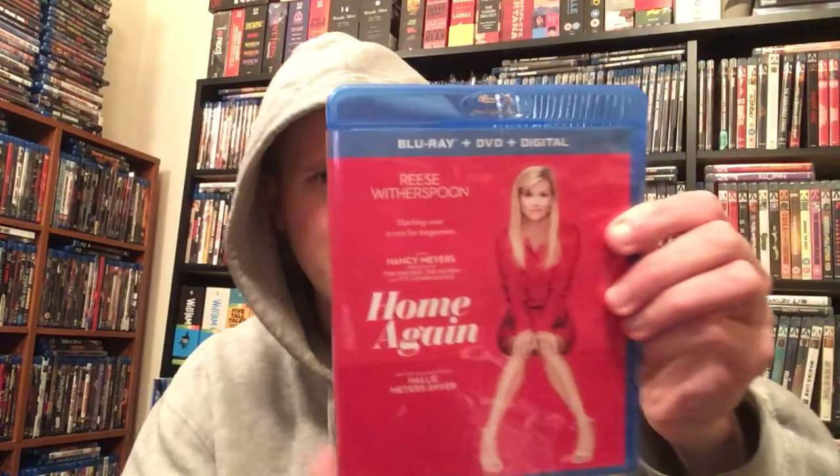Then I got some stuff from Amazon, kind of some odds and ends. So for $5, I got Reese Witherspoon in Home Again. I think I probably used Amazon Rewards for this one. Only $5, I'll snag that. And then also for $5, I did use Rewards for this one.